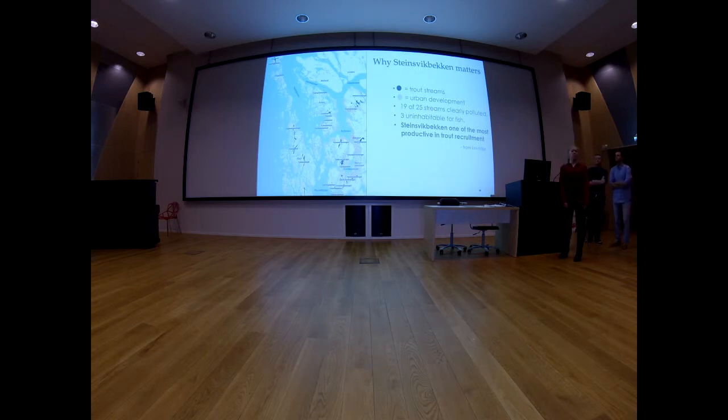Steinsvikbekken is maybe small, but is that a valid reason for why we shouldn't care about it? Here you can see a map of the Bergen area, where we have pointed out where Bergen and where Steinsvikbekken is. The dark blue areas you can see here on the map are 25 of the streams which are used as spawning grounds for the trouts. And most of them are just like Steinsvikbekken, both small and close to urban development. And the pink areas on the map are where urban development has happened.